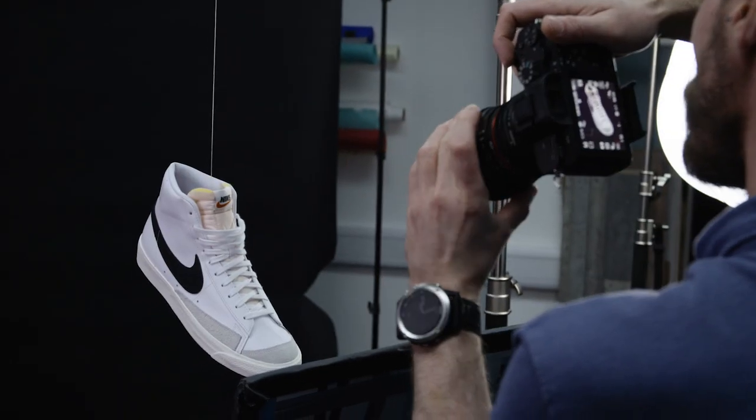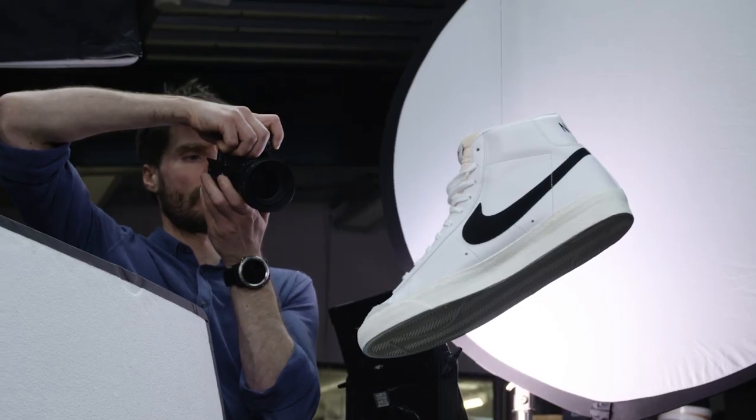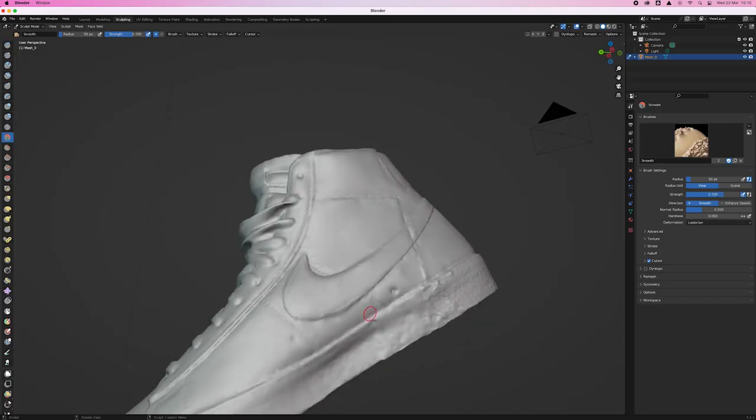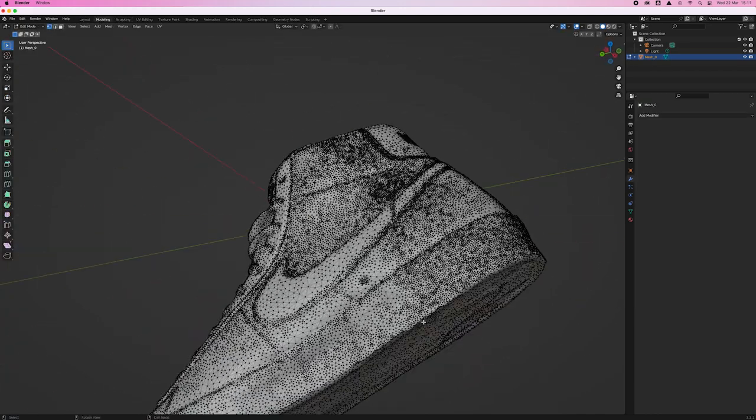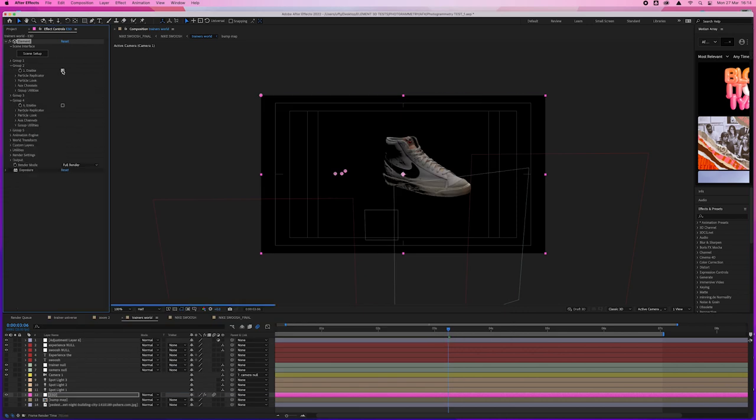Historically, a talented 3D designer would have to painstakingly model this by hand, adding minute details and textures. We simply photograph the product and soften the light as much as possible to avoid any hotspots or excessive highlights. We then drop that model into 3D software to finesse the texture map and then output a version we can use in After Effects. We then light it up and can do whatever we like with it.